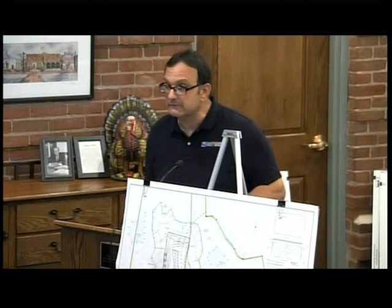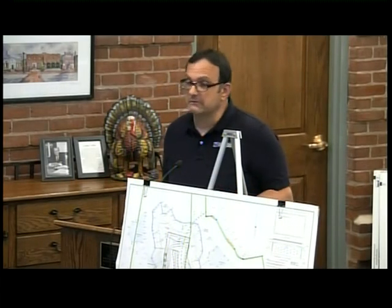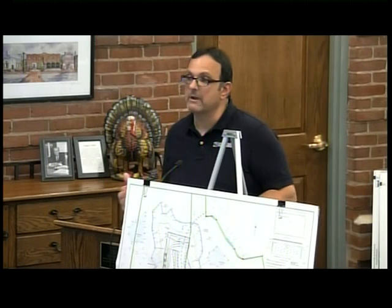I guess my question is about the wall. Is there any more detail about the wall itself? Obviously, when I looked at this plan, that's the one major feature that pops out at you that's different from before. Are these boulders? Is this a masonry wall? Because I live right across the street from it, I would like to know, how high is it? What am I looking at?